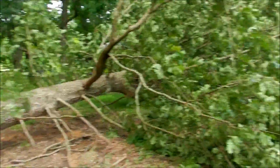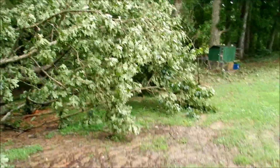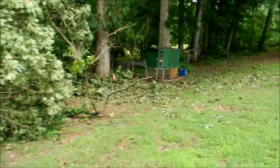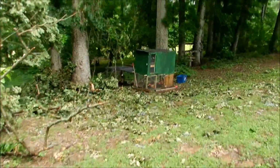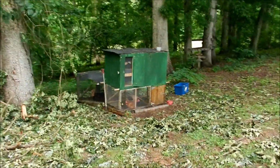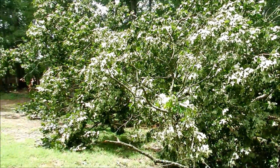But luckily, the top end of it fell right on top of the chickens, and luckily for them the branches weren't too heavy. The coop's kind of leaning forward now. I'm going to have to do some repair on it, level it back up. But they survived. Yeah, what a mess, huh? That's what I'm going to be doing today.